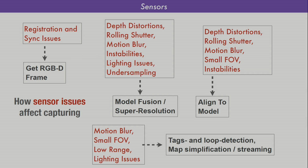Undersampling is a big issue. They advertise we have VGA resolution, and essentially what you get is this upsampled stuff that's essentially just QQVGA or something. And lots of other things that impact the model quality. One of the most evil things are depth distortions, and unfortunately those tend to be dependent on temperature as well. So these are basically warpings in the depth image where when you image a flat wall, it doesn't come out flat, it comes out slightly bent and with a donut-shaped distortion.